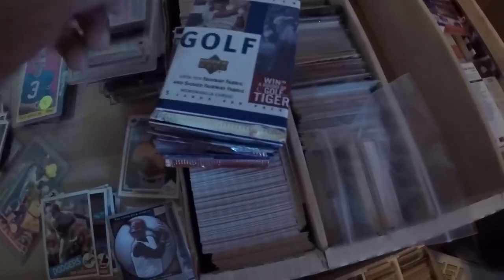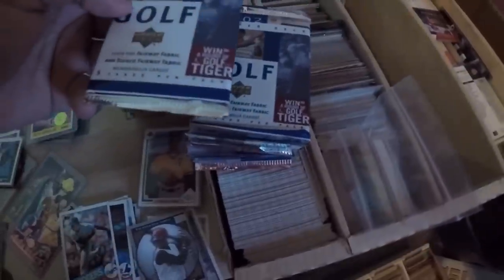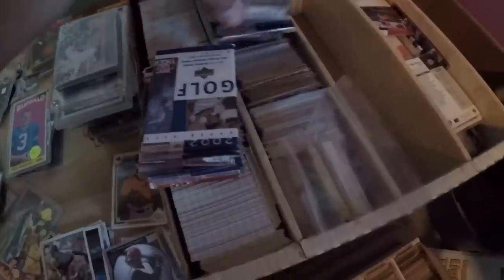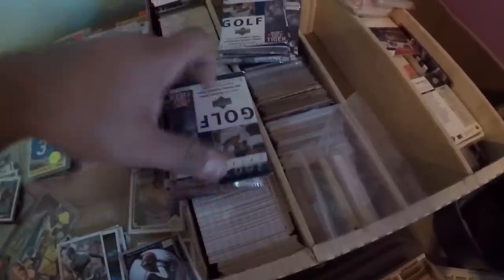There's some more cards here. Greg Walker. There's some older cards. A Tiger Woods card. I'm sure Tiger Woods has some value to it. All these unopened packs of Upper Deck golf cards. Sure, there's some kind of value in those too, but who knows how much. But to say they're worthless and then get emails from some of the people asking to buy, I think it's kind of funny.